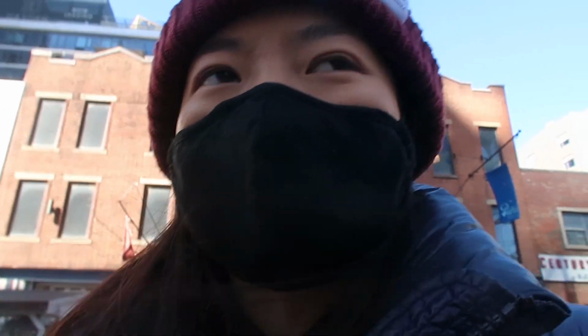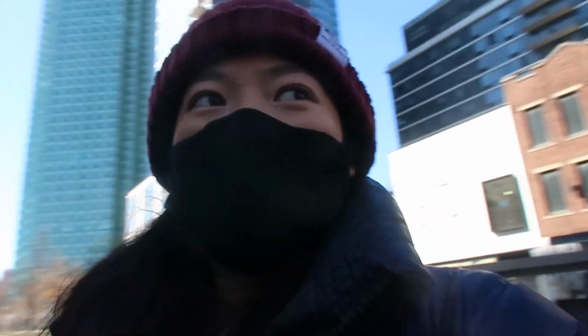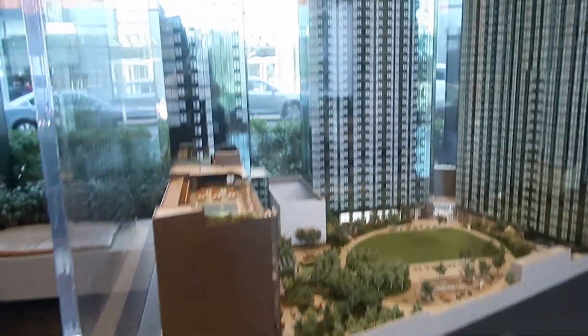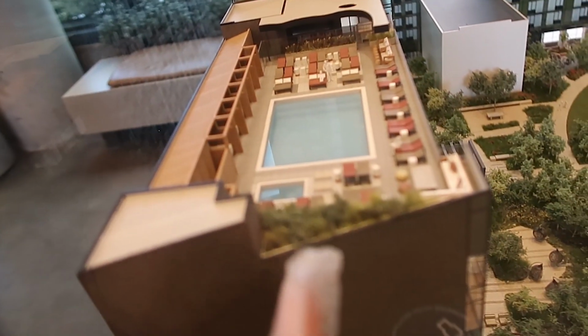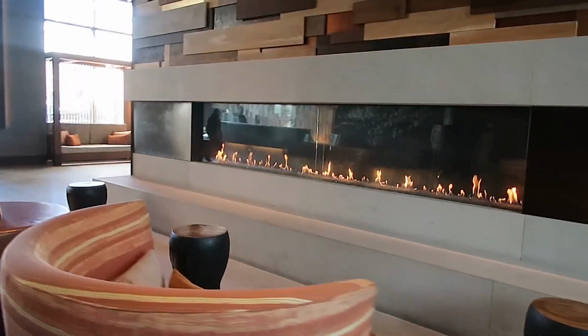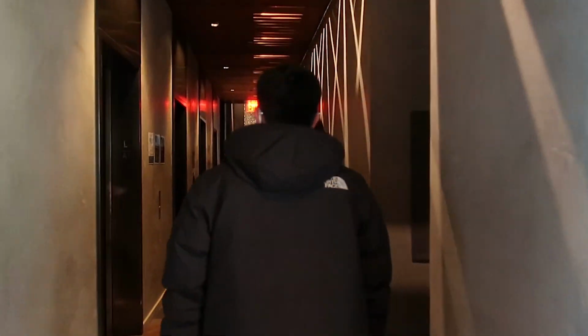Apparently this building has the nicest building amenities, which looks so freaking nice in the pictures. But the rooms are smaller than the one that we saw last time. Wow, this building has three towers. Okay, this I want. This outdoor pool. I feel like I'm about to enter a club.